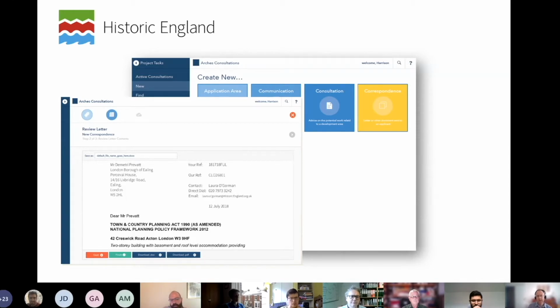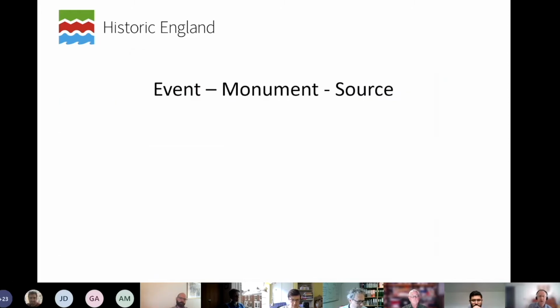Now, with the general HER side of things, the looking after the information, we currently use a model event source monument. So event will be historical activity, investigation, monument will be site, find, and the source is the information about these two that we have, where have we found this information.